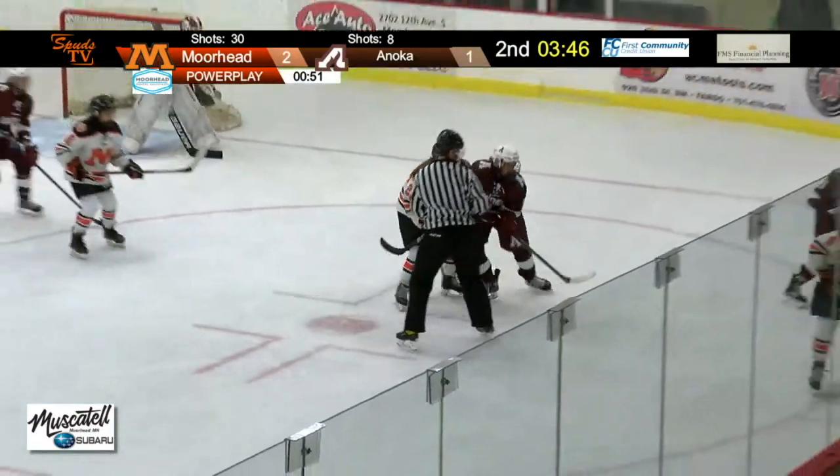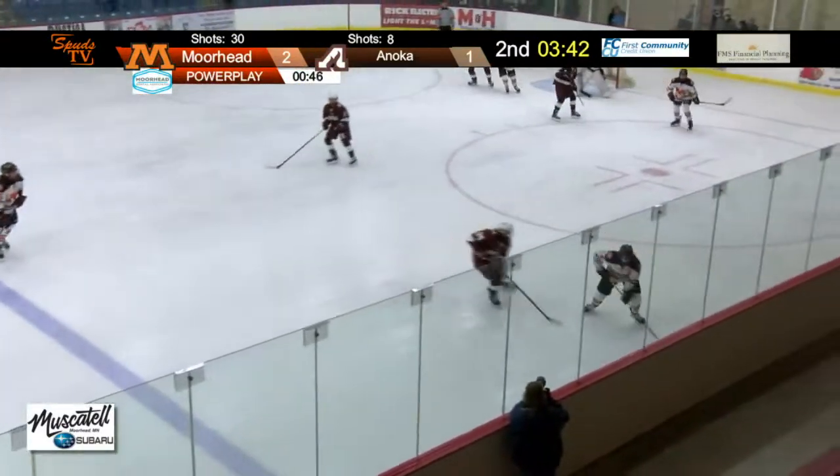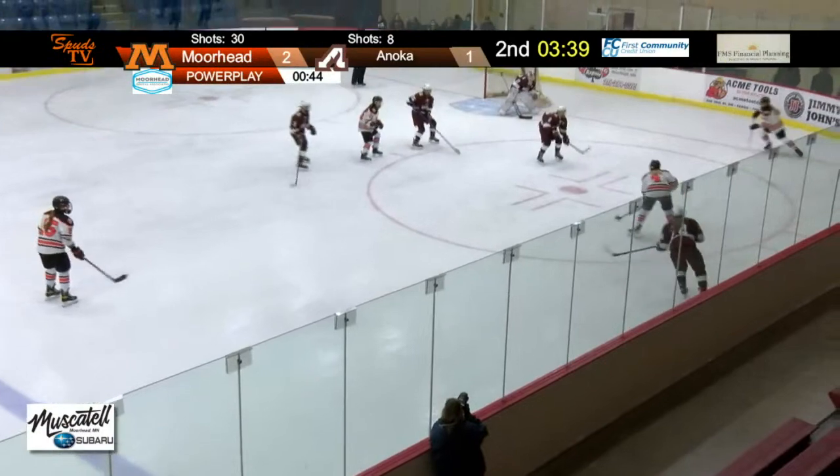Well, I think Kate was trying to get Brewski set up on that sidewall because there's a pretty big gap as they're creating that for our team, a good look to come off that hash mark.